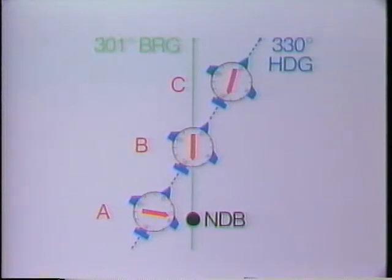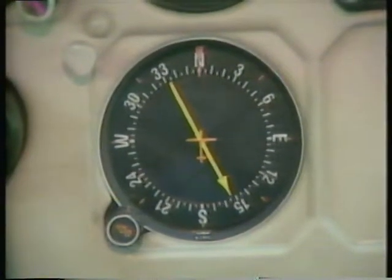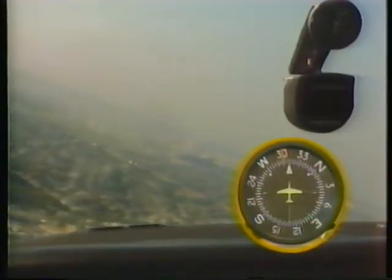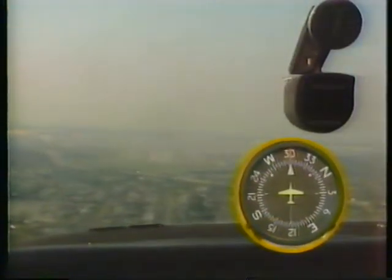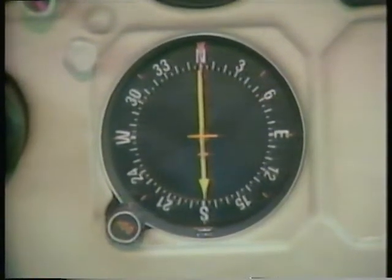Initially, the ADF will show an angle greater than 29 degrees as in position A. Since the needle always moves to the rear, it will eventually show the 29 degree intercept angle as in position B. If you flew across the desired bearing as in position C, you would show less than 29 degrees between the needle and the tail, indicating that you've flown across the course. When the 29 degree intercept angle is shown between the needle and the tail, you would turn to 301 degrees. I would use a few degrees of lead for the turn to prevent overshooting the course. We're now on the 301 degree outbound bearing.